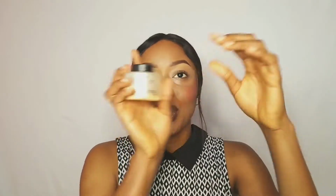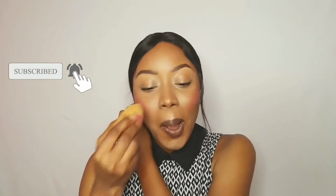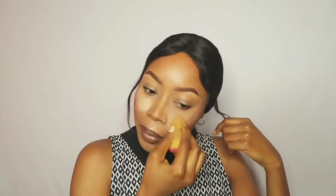Setting powder. Really? I've not applied foundation. What's all this? Oh God. What's setting powder? I'm going to be using this setting powder. It's funny, but it's not funny. Honestly. Guys, I've applied pressed powder, I've applied setting powder. What am I going to use to set my foundation?